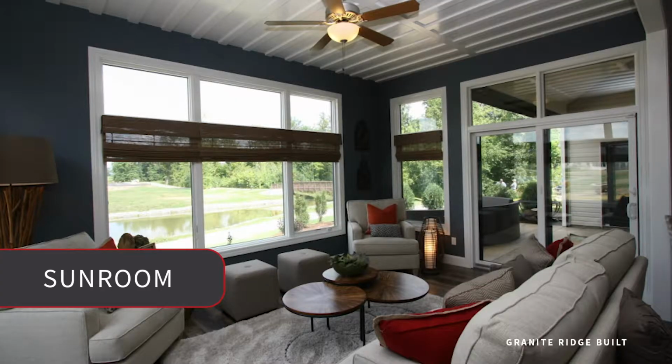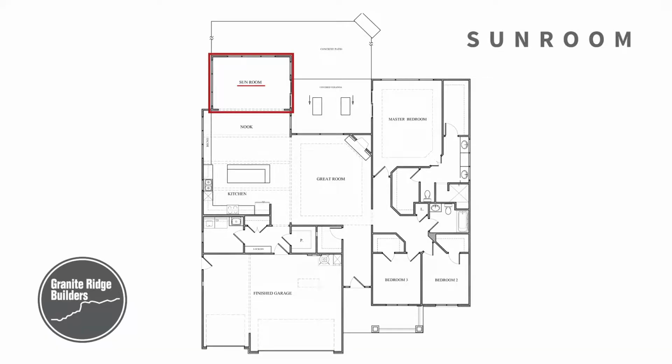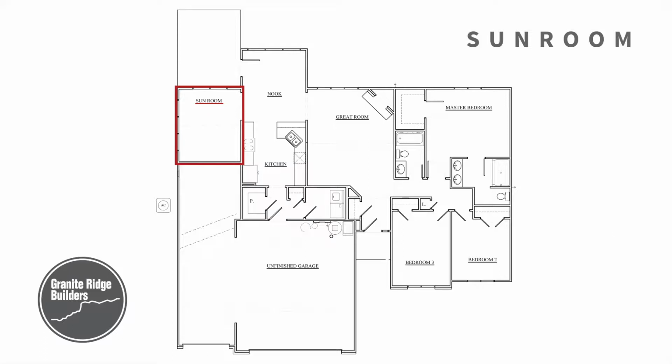Oh, yeah. This is a very popular room that people are requesting in their home. It's usually located on the back of the house, a lot of times to maximize or take advantage of a view. Now, this room has really evolved because the sunroom is a part of your living area square footage. So this is a conditioned space. It's got heating, cooling, a living area in your home.